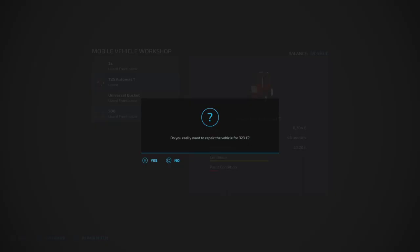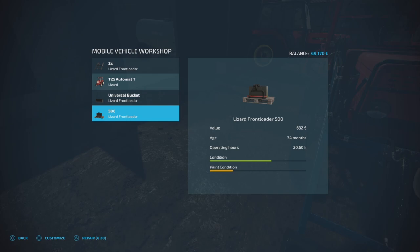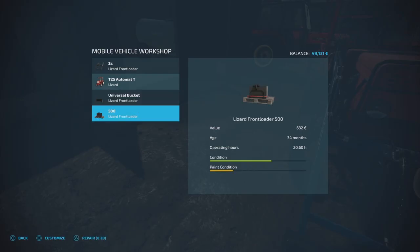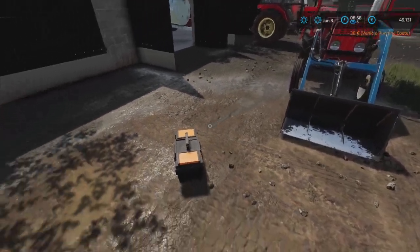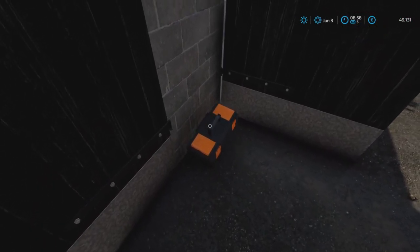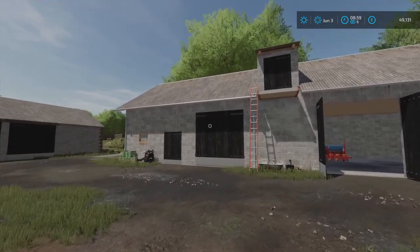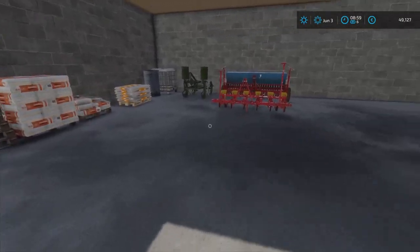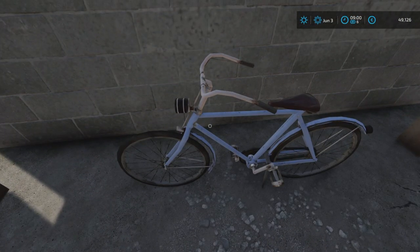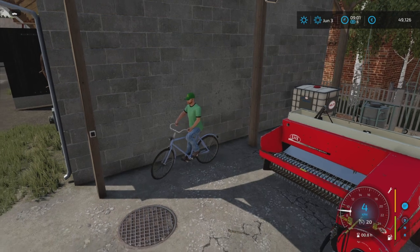€53,323. That's weird. The weight bucket. Guess we can go over to the other farm. Not that much of a hurry to do anything. Maybe contracts or something. Let's just ride the bike over to the other farm. Check on the cows over there.